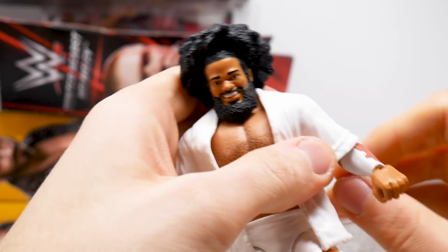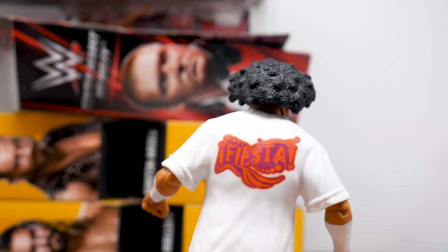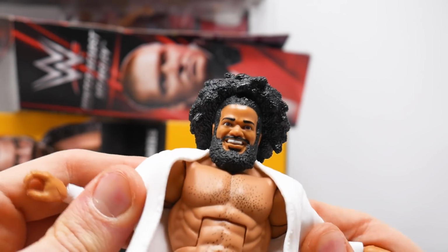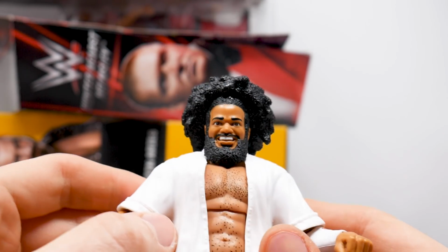Number 7, No Way Jose. Target exclusive Elite. This one, it's not the shiniest, it's not the craziest figure. The head sculpt is a bit cartoony, but I think it works for No Way Jose. He doesn't really have that sparkly, crazy attire that I usually go for, and he doesn't have crazy accessories, but this figure just straight up works. It looks awesome. And if you're a fan of the character, like I am, the wrestler, then it's a no-brainer to pick it up, and it certainly was a shoo-in for my top 10 list this year. And number 7 was No Way Jose.